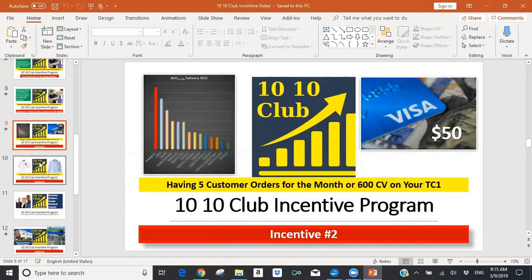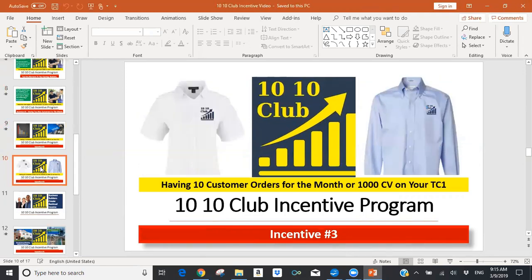Great, understood. And then we did the same thing with regards to incentive number 3. It was 10 customer orders for the month or 1,000 CV on your Tracking Center 1. So if I buy $1,000 a month, I would qualify for this. Not I, but we. Yeah, and the nice thing about it is if you have 1,000 CV on your tracking center one from commissionable items in Synergy Worldwide, then you're also looking at earning not just a nice collared shirt for yourself with the 1010 Club logo embroidered on it, but also $250 in elite rebates. Understood. Good.